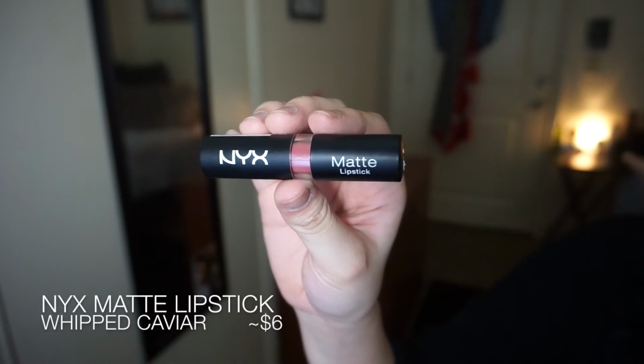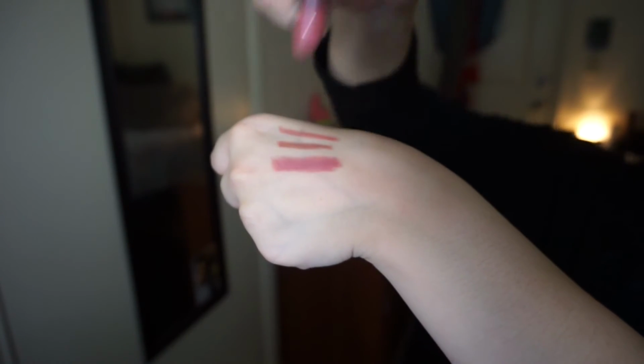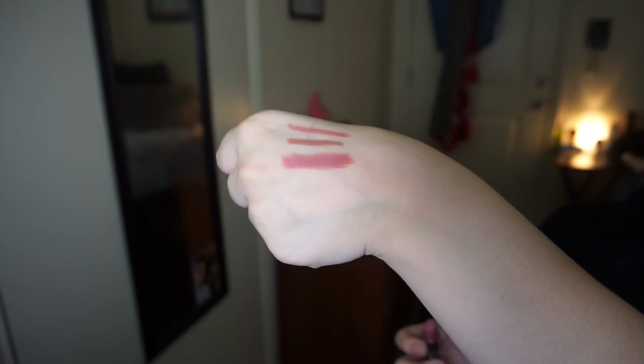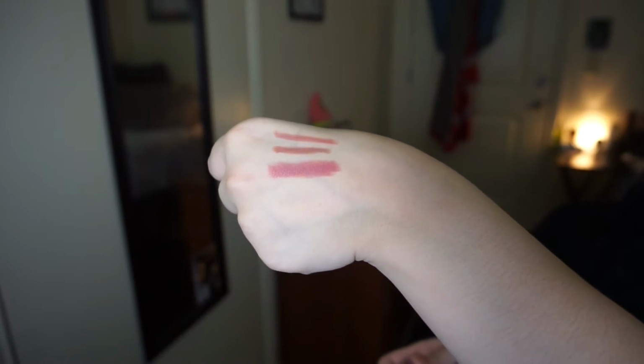I'm just going to briefly mention once again that I really, really like matte lipstick. Every lipstick I use is matte, so one lipstick I think everybody should have is the NYX matte lipstick in Whipped Caviar. This is such a good color. It's a really beautiful neutral to slightly cool, but not super cool, really nice mid-tone pink.